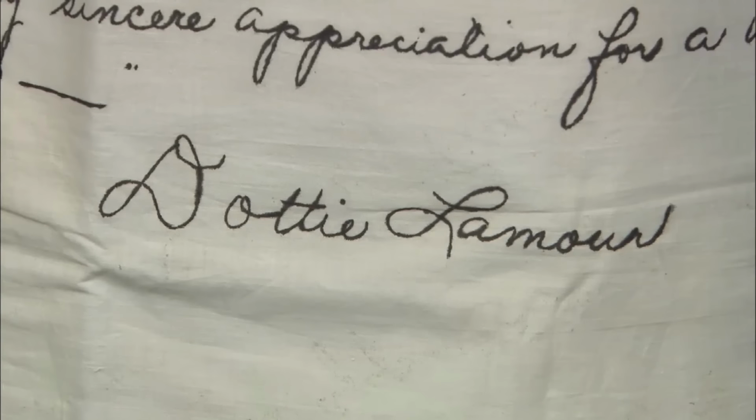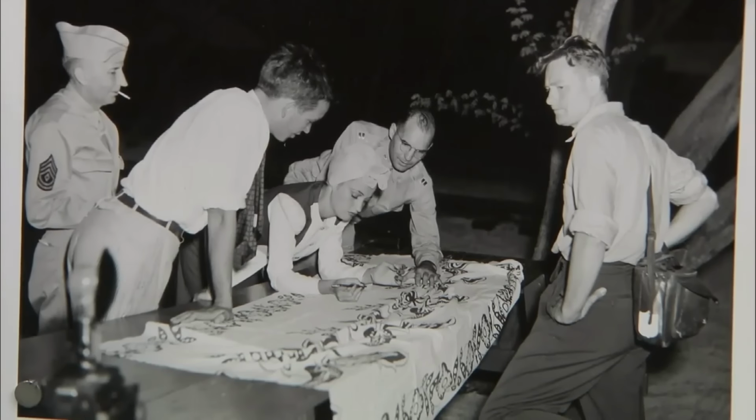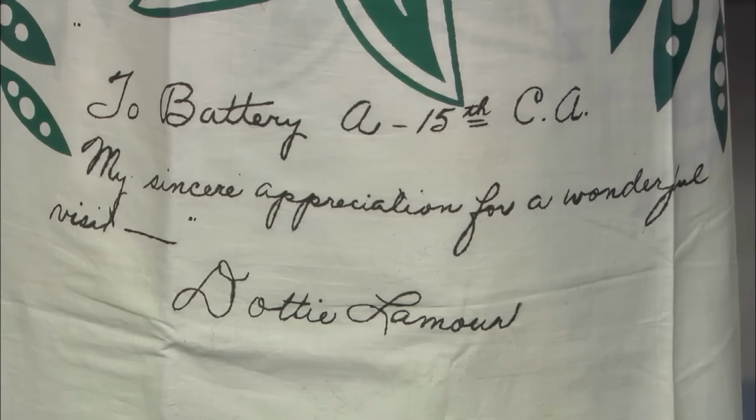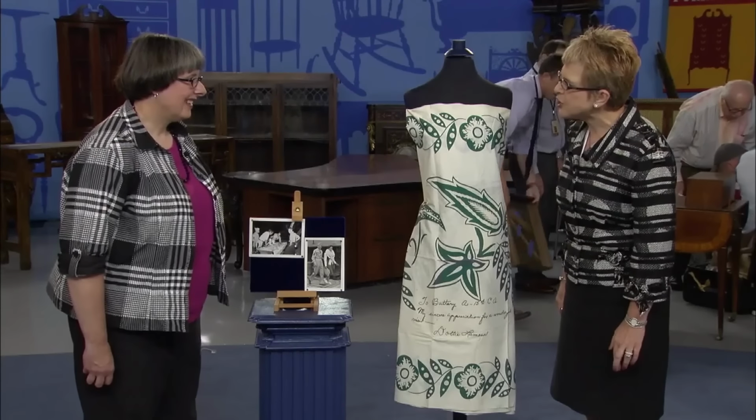We always say get something that shows provenance. You can't get anything better than pictures of Dorothy actually signing the sarong. It is valued at... I think it has a value at auction of between $2,500 and $3,000. Wow.